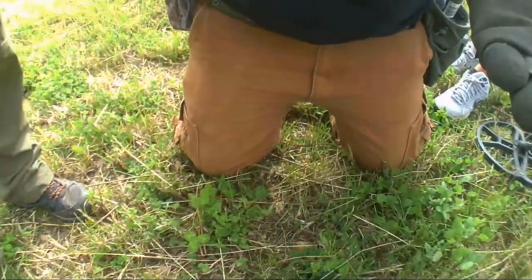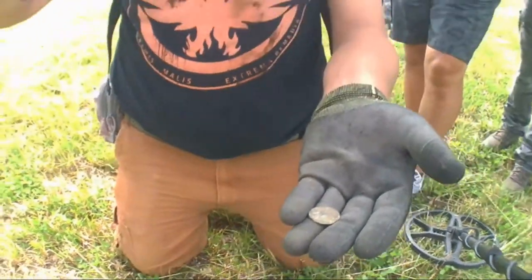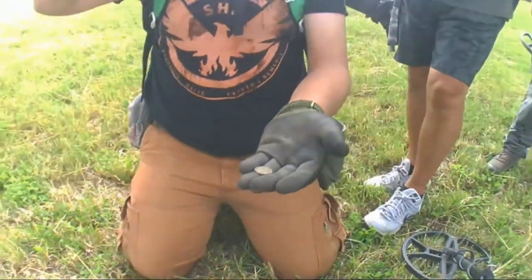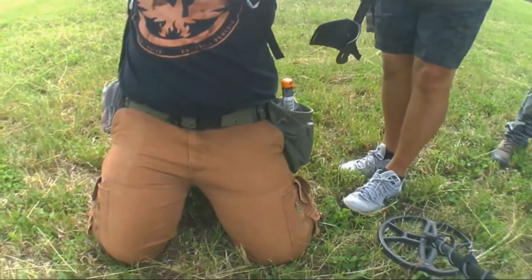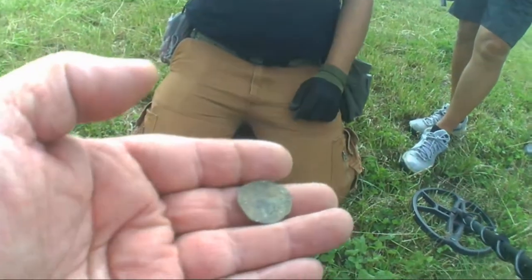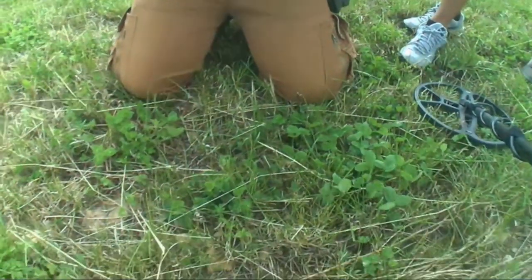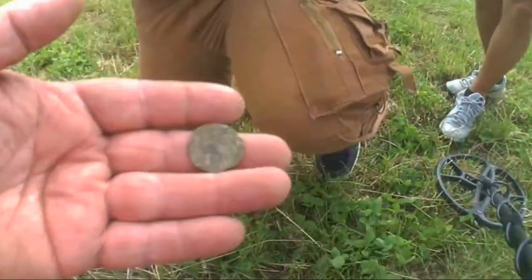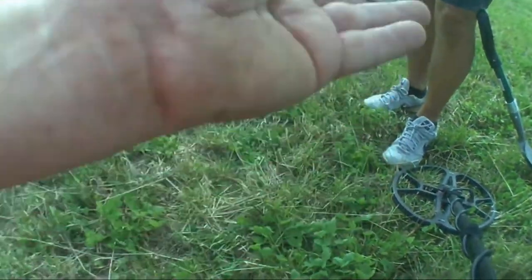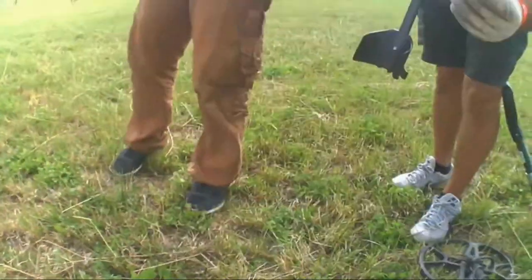On the Garrett, it came up as a nickel. So it's in between silver and gold. That's nice, Martin. I also said Martin on the ray. It was on the surface. Roman, yeah. Cool. I'm happy now.